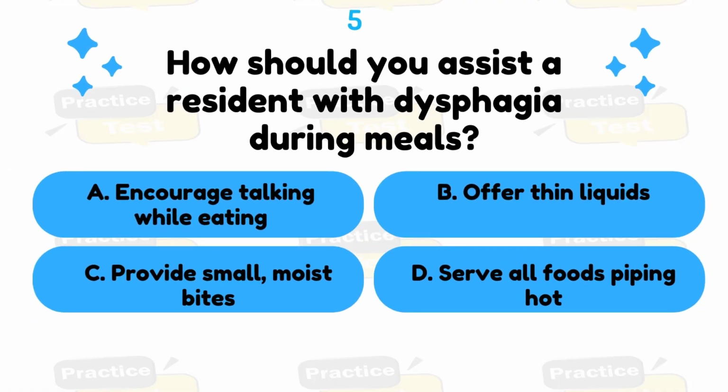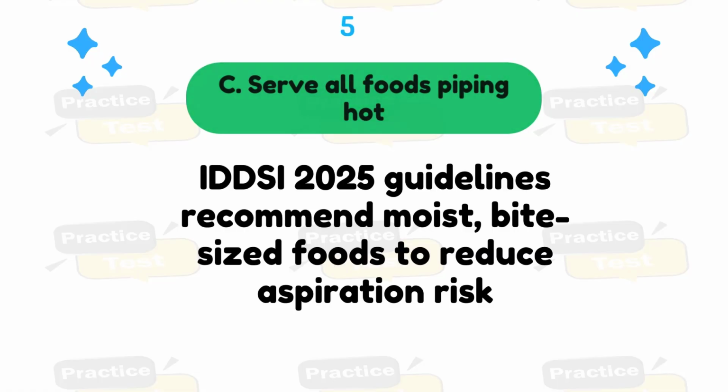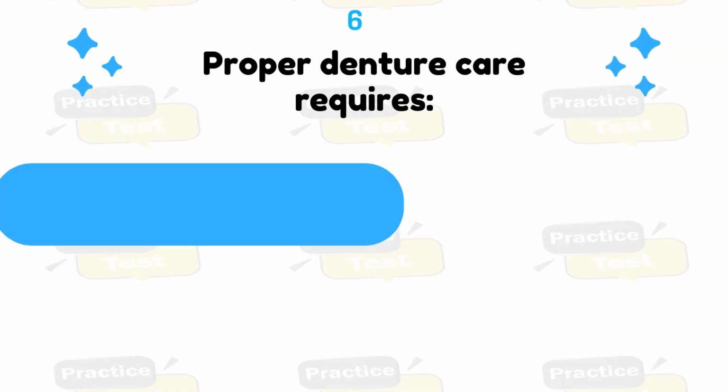Question 5. How should you assist a resident with dysphagia during meals? A. Encourage talking while eating. B. Offer thin liquids freely. C. Provide small moist bites. D. Serve all foods piping hot. The correct answer is C. Explanation: 2025 aide guidelines recommend moist, bite-sized foods to reduce aspiration risk. Thin liquids require thickening.